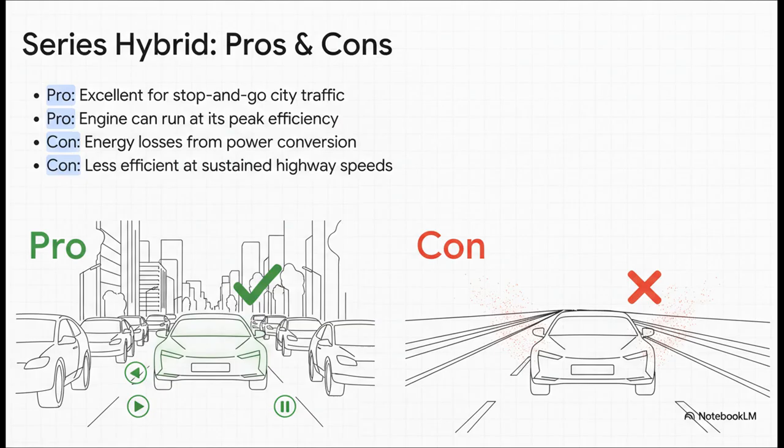So this setup is absolutely fantastic for city driving. All that stop-and-go traffic is handled perfectly by the instant torque of the electric motor. The downside, though, comes on the highway. You actually lose some energy converting power from mechanical to electrical and back again, which makes it a little less efficient at high constant speeds.